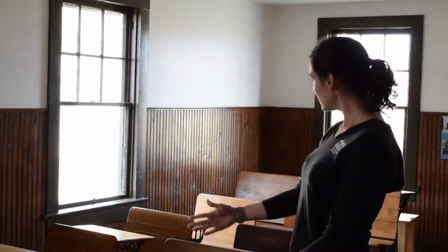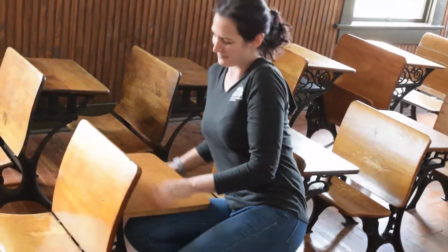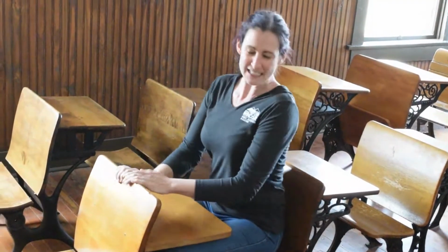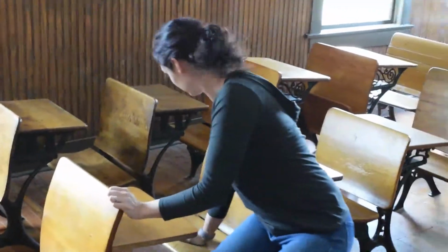The next thing I found are all of these desks. And all of us sit in desks when we're in school every day. Let's have a seat. Oh, this one's a little small. Let's see if I can, well, it's not the most comfortable fit. Maybe we should try a different one. Uh-oh.